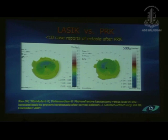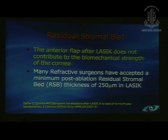Now here's a series of less than 10 case reports of ectasia after PRK, and if you look at these two eyes of the same patient, we can see that one eye underwent a PRK and the other one underwent a LASIK, and there was ectasia in the eye that underwent LASIK, and there was no ectasia in the eye that underwent the PRK, even though that was a thinner eye. The residual stromal bed or the anterior flap after LASIK does not contribute to the biomechanical strength of the cornea. Many refractive surgeons have accepted that a minimum post-ablation residual stromal bed of 250 microns in LASIK is adequate. However, this has been revised upwards, and now we look at anything less than 300 in the residual stromal bed to be suspect.